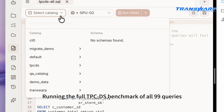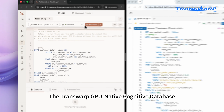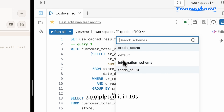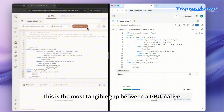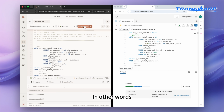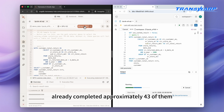Running the full TPC-DS benchmark of all 99 queries on the same 100 GB dataset, the Transwarp GPU-Native Cognitive Database completed it in 10 seconds. A cloud database took 7 minutes and 12 seconds. This is the most tangible gap between a GPU-native architecture and a traditional one. In other words, in the time it takes a cloud database to complete a single run, the Transwarp GPU-Native Cognitive Database has already completed approximately 43 of them.